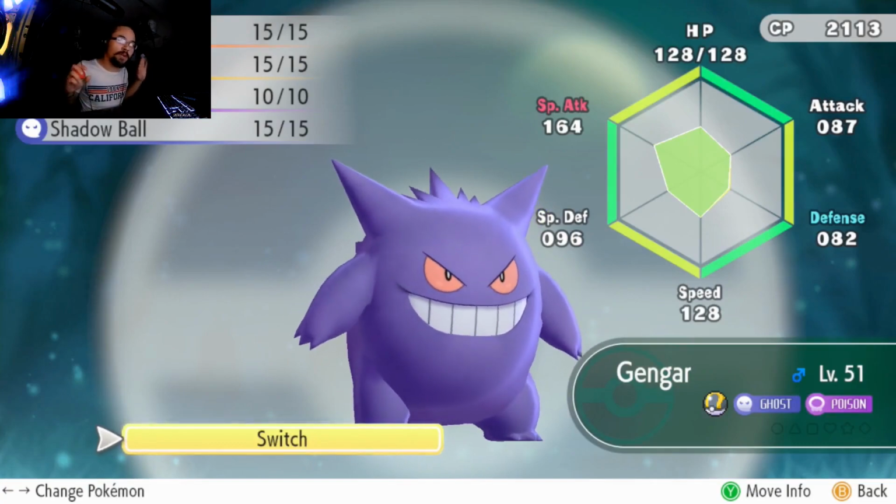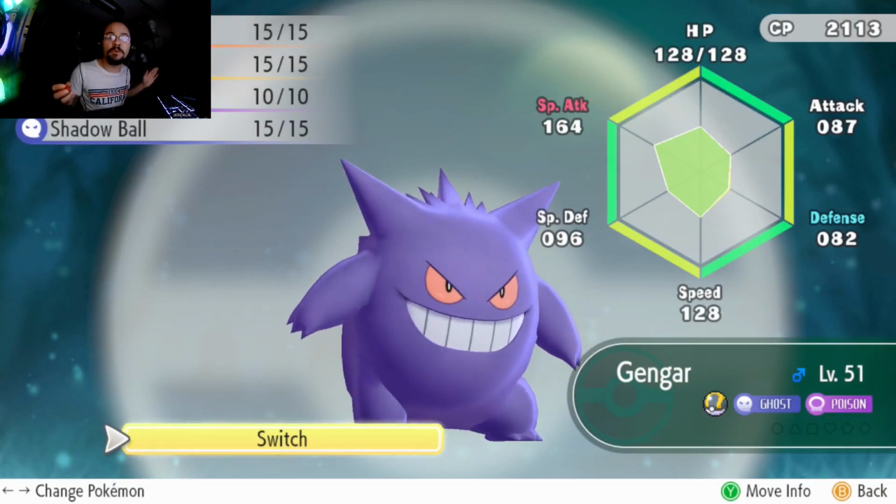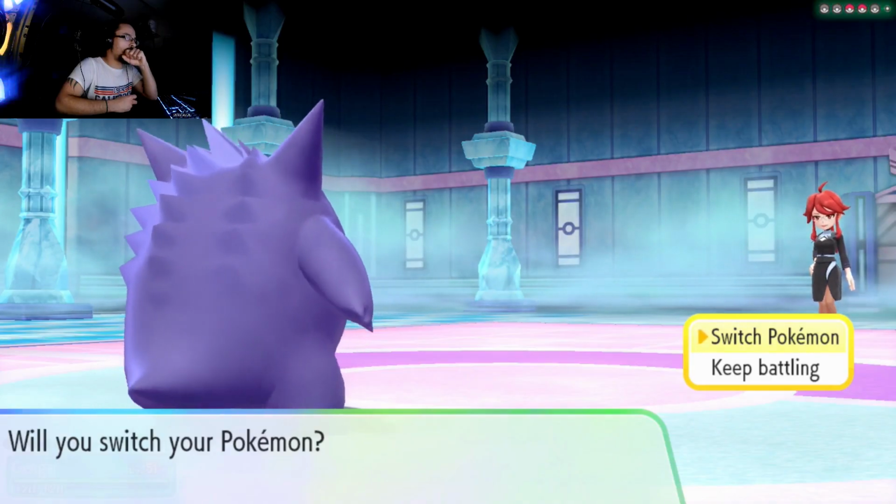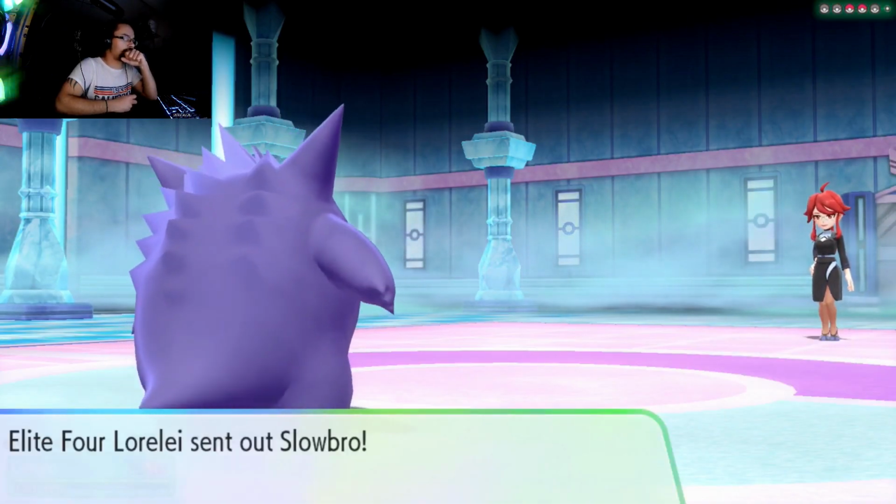You know what? My Gengar. I love Gengar in general. One of my favorite Pokemon, it is my favorite Pokemon in the entire game. I'll show you guys my prize Gengar later. We'll keep our Pokemon. Slow, bro.